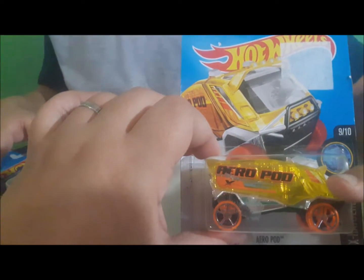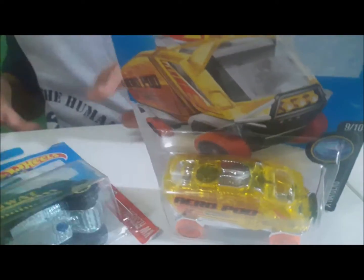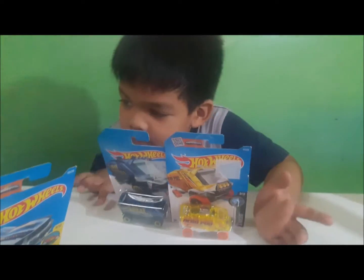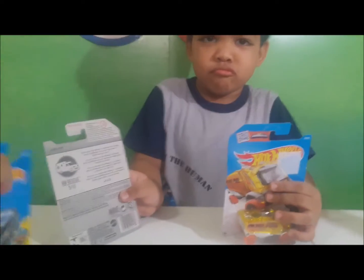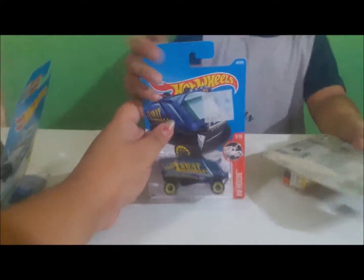Rescue car. This one. No. Is this a rescue car? No. They're the same. What? You think it's an ambulance? Yeah. No, it's a different rescue car. It's not an ambulance. I say that.